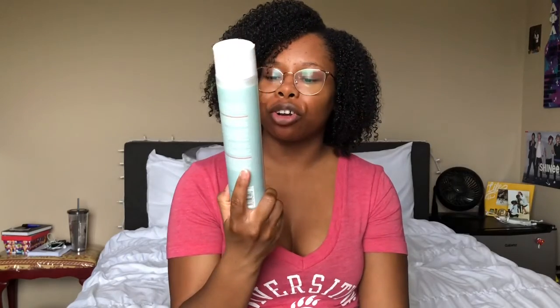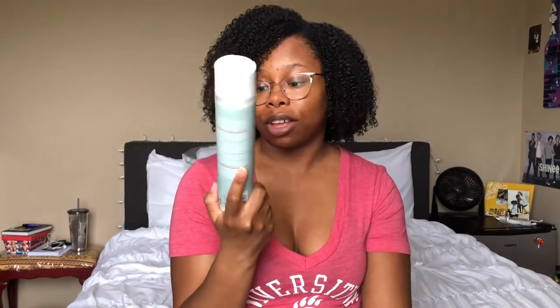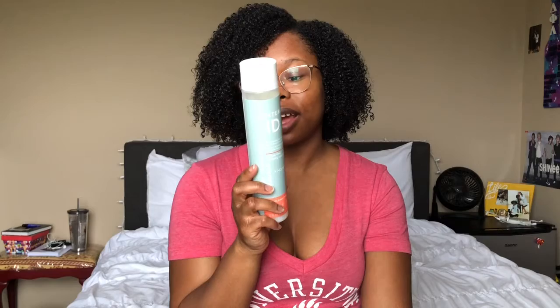I did shampoo with the curl clarifying shampoo, and it has honey in it. And it's a sulfate-free clarifying cleanser for all hair types. It has honey and argan oil, and it's supposed to aid with hydration, which I do think that it did. But it's definitely not a detangling shampoo at any point.